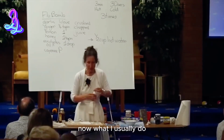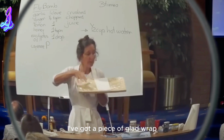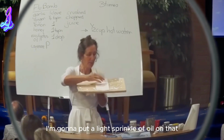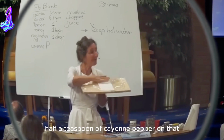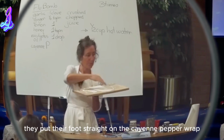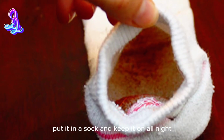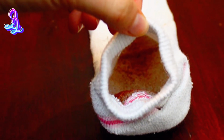Now, what I usually do, now you see what I've done here, I've got a piece of Glad wrap and I've got kitchen paper that's been folded over. I'm going to put a light sprinkle of oil on that, and then I'm going to sprinkle about half a teaspoon of cayenne pepper on that. And what the person does, they put their foot straight on the cayenne pepper, wrap the Glad wrap round, put it in a sock and keep it on all night. And by morning, their feet are warm, and their feet stay warm.